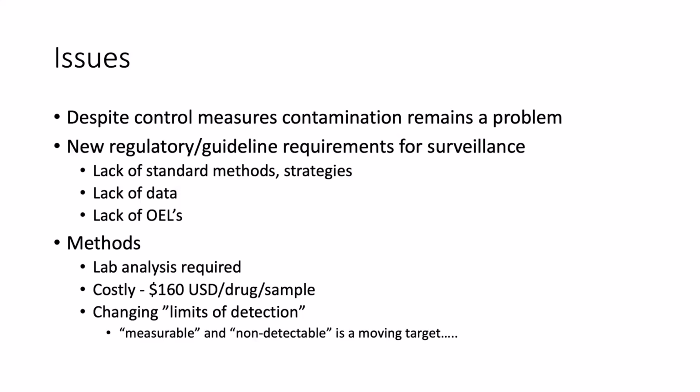Surface limits are now being introduced by the ACGIH TLV committee. There's just a handful of them at the moment, and certainly none for these antineoplastic drugs that we're interested in. In terms of methods, there are issues as well. Almost all of the methods require laboratory analysis. There are a few colorimetric kits coming on the market, sort of instant colorimetric kits. But most of the methods require lab analysis. They're very expensive. They cost around $160 US per drug, per sample, which is quite prohibitively expensive for a healthcare system, which is very short on resources and funds.